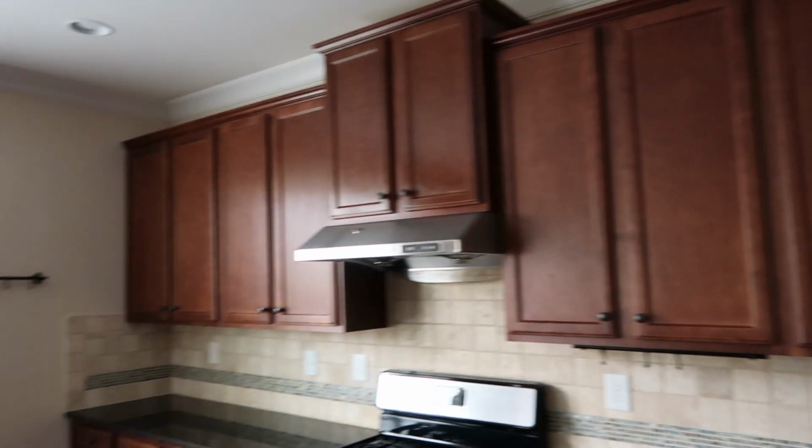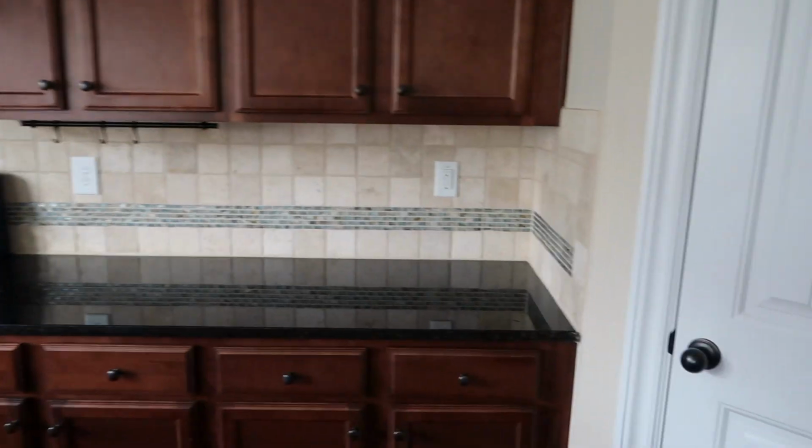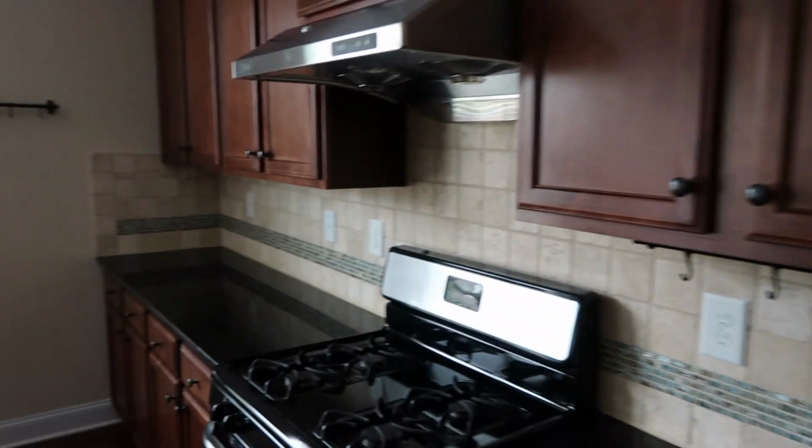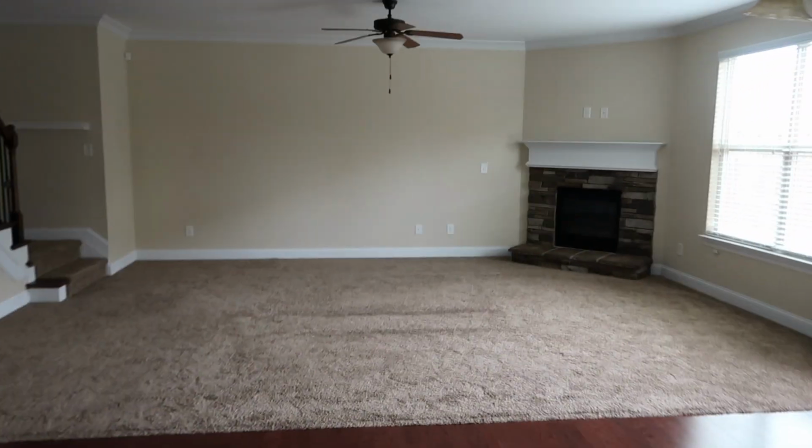So we have a lot of cabinet space. I'm really excited about that because our apartment didn't have as much cabinet space. So happy about that. The stove and more cabinet space down here. So here's the view of the living room from the kitchen.